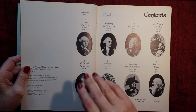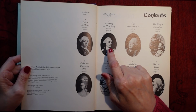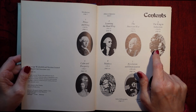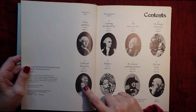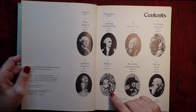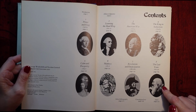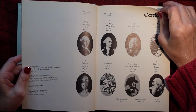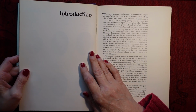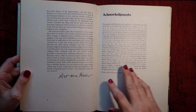These are the chapters. Number 1, Prince and King. 2, Learning the Hard Way. 3, The American War. 4, The King in Subjection. 5, Calm and Prosperity. 6, Madness. 7, Revolution and Emancipation. And 8, The Last Years. So we're going to skip the introduction.